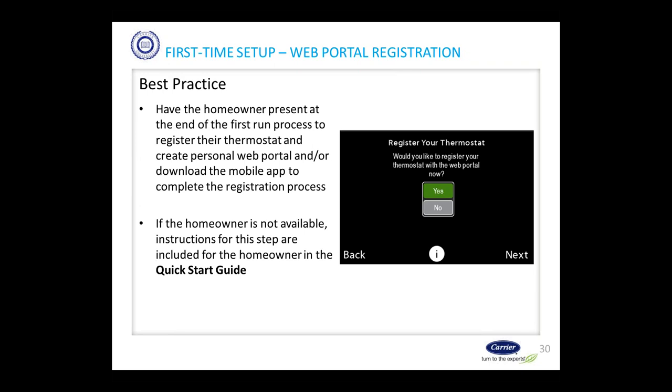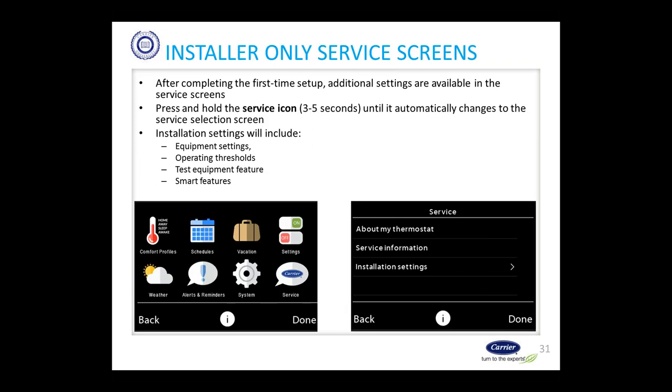So once you're connected to the Wi-Fi, it'll ask you if you want to register your thermostat. That's something you would do one time. You set up this thermostat to connect to the homeowner, Mrs. Jones's online account. So when she logs in from her smartphone or her computer or whatever, the carrier or Bryant server that the thermostat is talking to knows who she is and it connects them together, right? So that's something you definitely want to help them set up the very first time.